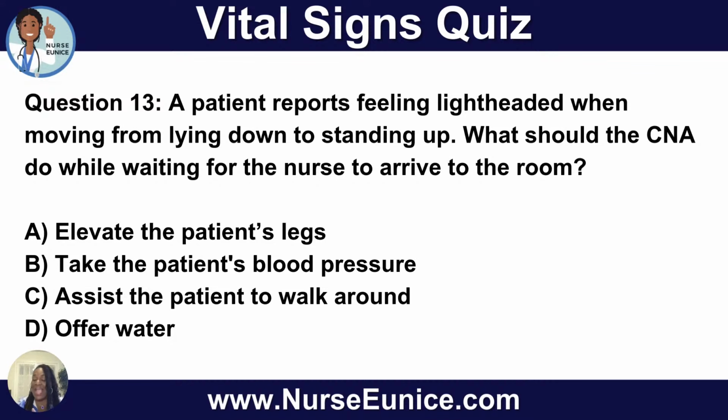Are you going to do A, elevate the patient's legs, B, take the patient's blood pressure, C, assist the patient to walk around, or D, offer water? So you did call for the nurse. The nurse is coming. But what do you do while you're in the room with a patient who's lightheaded? Oh, we're torn. I see A's, I see B's.